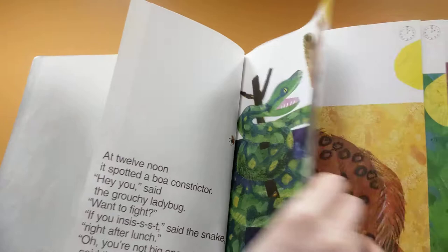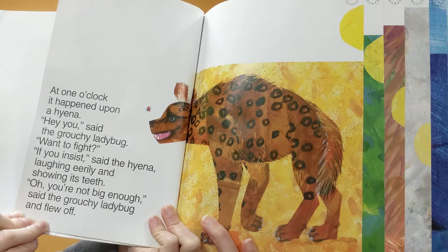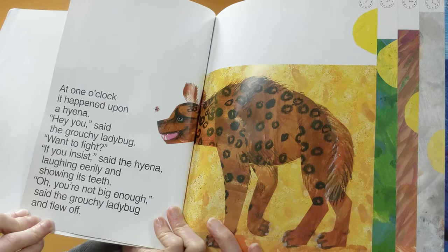Ooh, who knows what that is? Let's find out, ready? At 1 o'clock, it happened upon a hyena. "Hey, you," said the Grouchy Ladybug. "You wanna fight?" "If you insist," said the hyena, laughing eerily and showing his teeth. "No, you're not big enough," said the Grouchy Ladybug, and flew off.